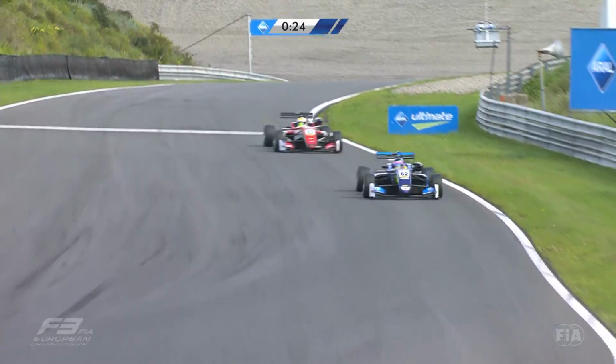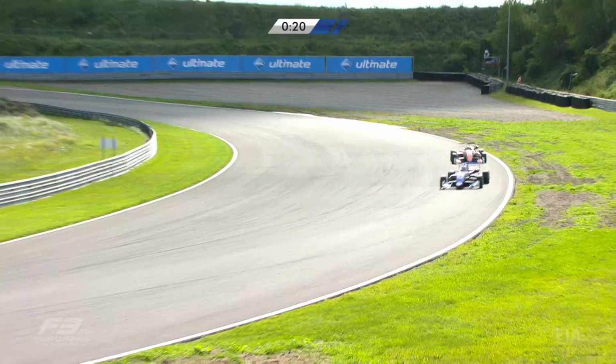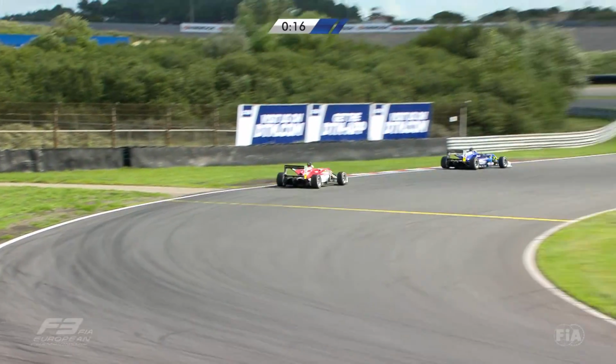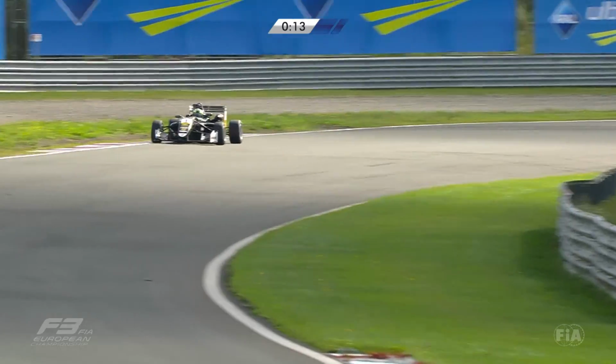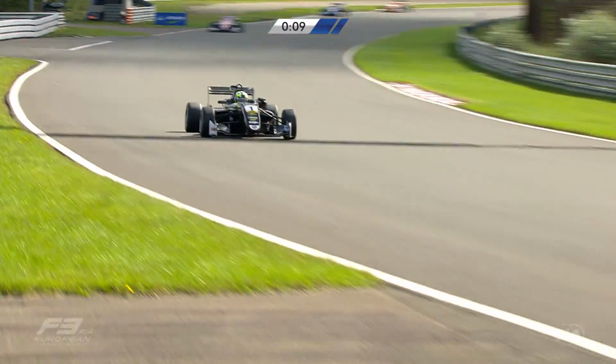I think his attention has been diverted somewhat from Schumacher. I think Jake is going to get a little bit feisty as we come into the final sections of this race. Possibly penultimate lap, would you say? Yeah, he's on the back straight, so this is going to be the penultimate lap of the race.